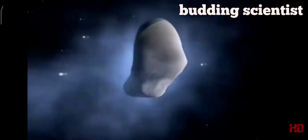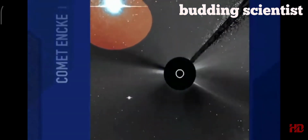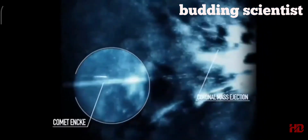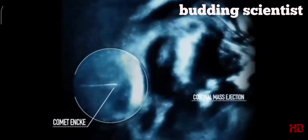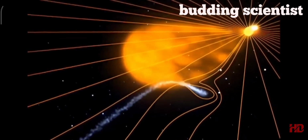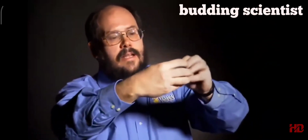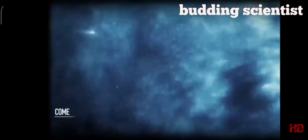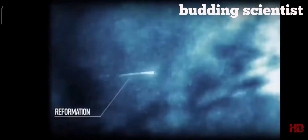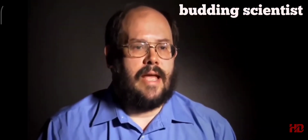Take comets. All comets orbit the sun and can get pulled directly into the line of fire. Recently, scientists witnessed one of the sun's most dramatic outbursts, a coronal mass ejection, ripping the tail off a comet. When it hit the comet, the tail was cut off like you took a knife, and the tail drifted away. And then it took a little more time for the comet to generate more gas and plasma and dust and create a tail.